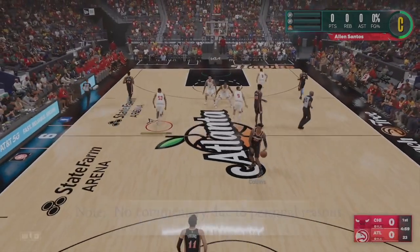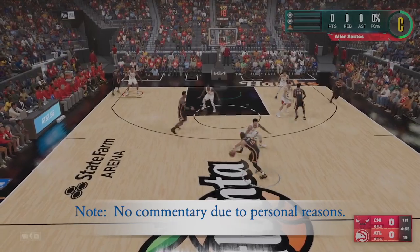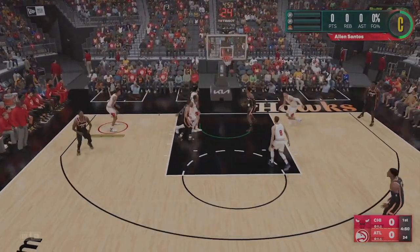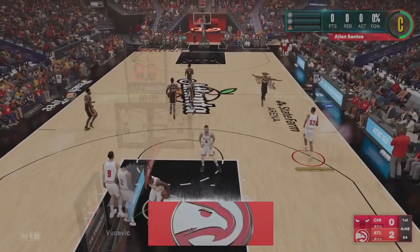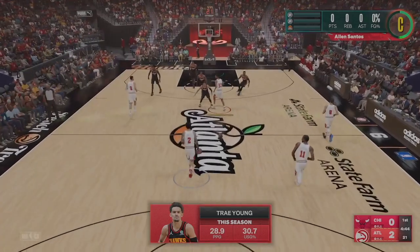Against the Hawks to start out. Let's check out Chicago's starting lineup. Ball and Levine are the guard set. Vucevic is out there at the five, and it's Santos in at the three spot. Great to watch Trae Young set plays up on a nightly basis.